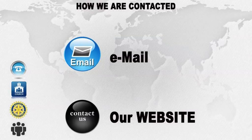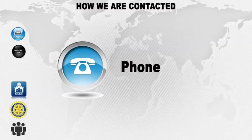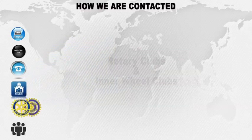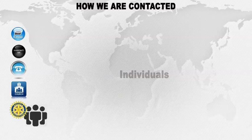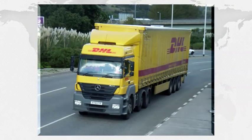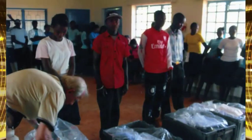We are contacted in many ways. All inquiries, where possible, are checked when necessary by the nearest Rotary Club on the ground. This often enables us to get a reliable contact we can liaise with. We do now have many contacts in many countries. 99% of our boxes are flown out by DHL, who handle most of Rotary's charity goods leaving England.